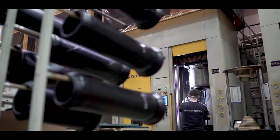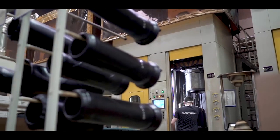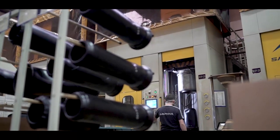Sampa uses steam and nitrogen technology for the vulcanization of the springs. In addition, we use our own custom-built machinery. This distinguishes us from our competitors.